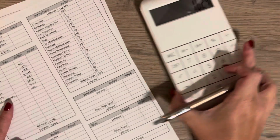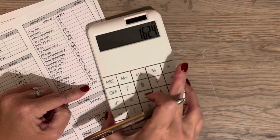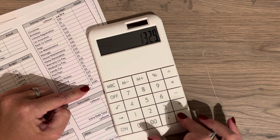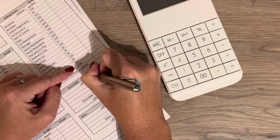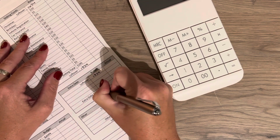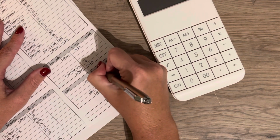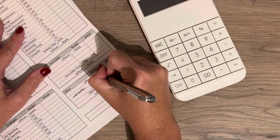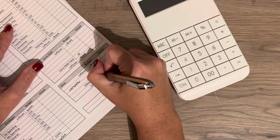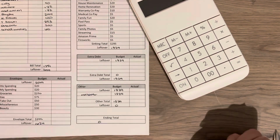And then these will all be taken out. So we're going to subtract 295, which leaves us with 1329. We are not going to put anything towards extra debt right now because it's all going to get rolled over. I'm hoping to have money left over at the end of the month that we can pay towards a bigger debt. So we will just put this as a rollover to leave us with a zero-based budget.